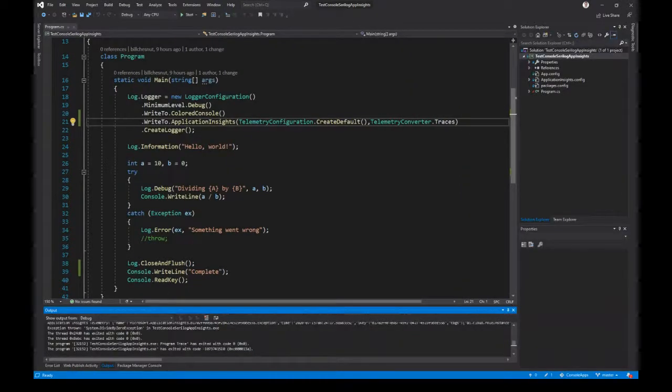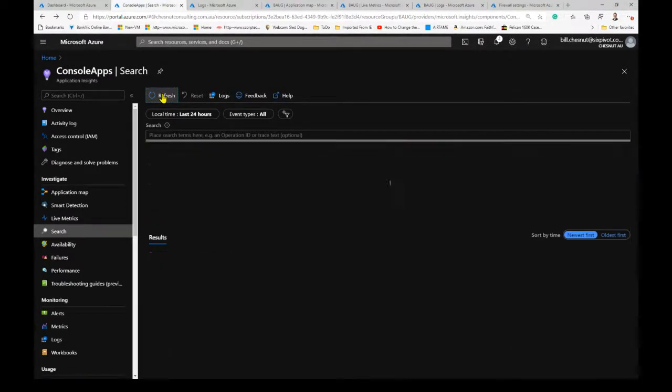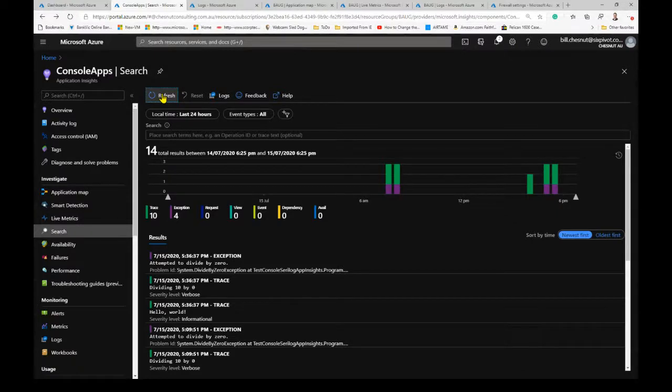Let's hop back to our screen here and do a refresh. Again, because it takes a few minutes for that information to get up there, you won't see it initially. You can hook up the live metrics to those.